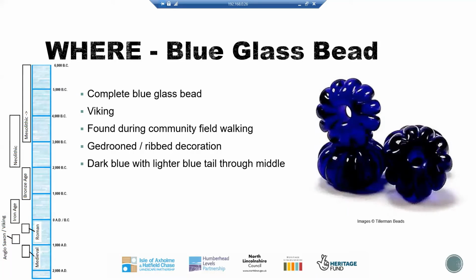Another where we can consider with an artefact is considering how the ideas for an artefact spread. Now, this is not actually a picture of the artefact. I've looked everywhere and I cannot find a picture of this artefact. So this is just a modern day example of what it may have looked like.